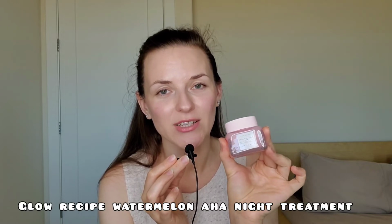So I tried the older version of the Glow Recipe sleeping mask. It had a scent. It was a very gooey texture, kind of like imagine you're eating a pudding. So that was the texture of the pudding. It's kind of chunky, I would say. And when you apply it on your face, it feels like there is something on your skin.